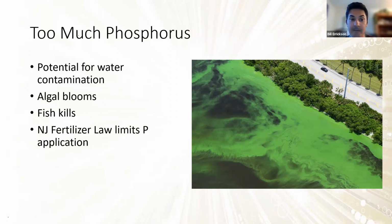And New Jersey actually has a fertilizer law that limits phosphorus application in landscapes. For the timing of a phosphorus application, plants have to be actively growing, and it needs to be justified by a soil test saying that it's deficient.